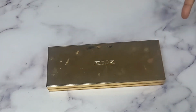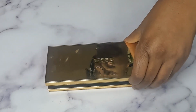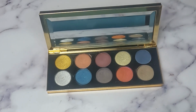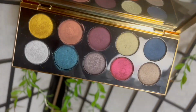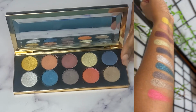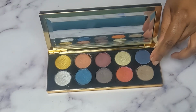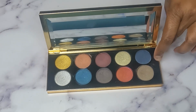This is another great palette. This is Mothership 4. And they are all her shimmer shades. I love this palette. I love these shimmers. I prefer her shimmers to her Bliss Astral shades. This is her Mothership 4. This is my favorite palette of all time in my collection. I just love these shimmers.